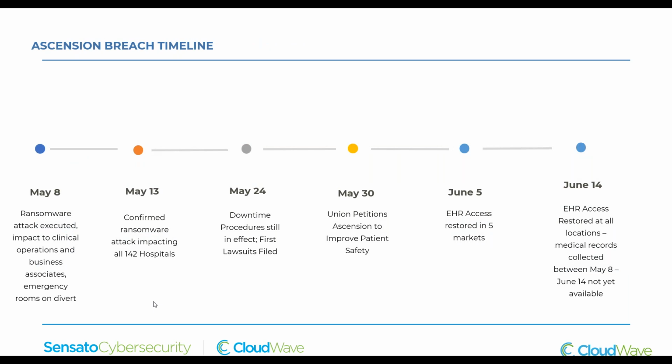I thought it'd be interesting to take a look at the timeline for this one, because there are a few differences from what we've seen for some other attacks. May 8th, the ransom attack was executed from clicking on that link. There was an impact to all clinical operations and business associates, and their emergency rooms went on divert. May 13th, they confirmed that there was an impact to all 142 hospitals. And then fast forward to May 24th, they still had downtime procedures in effect, and the first lawsuits were filed.